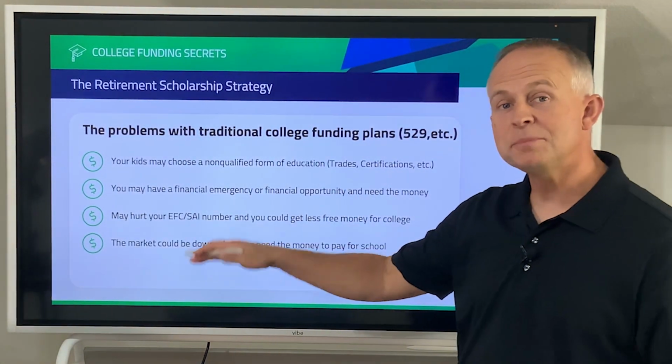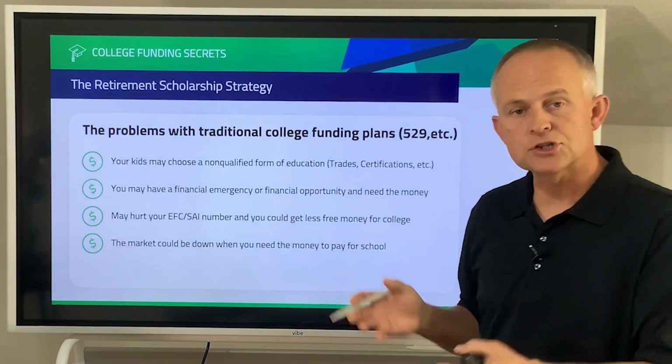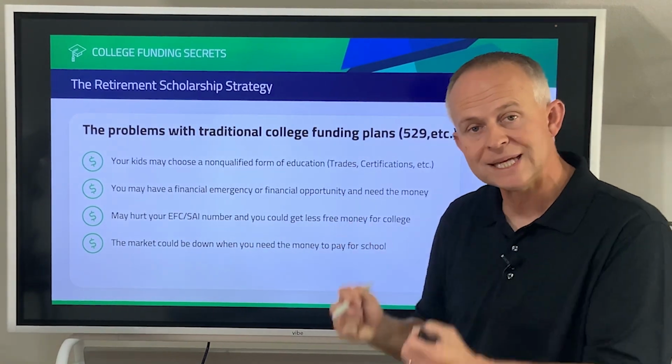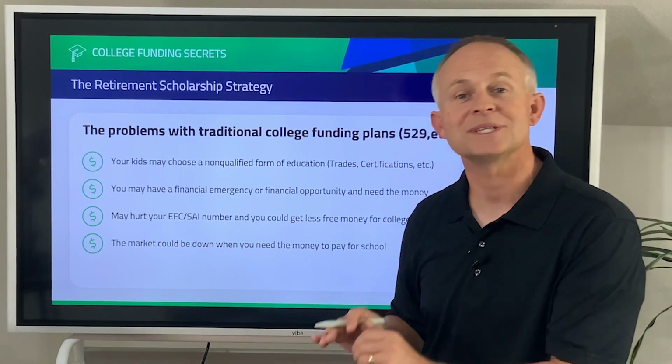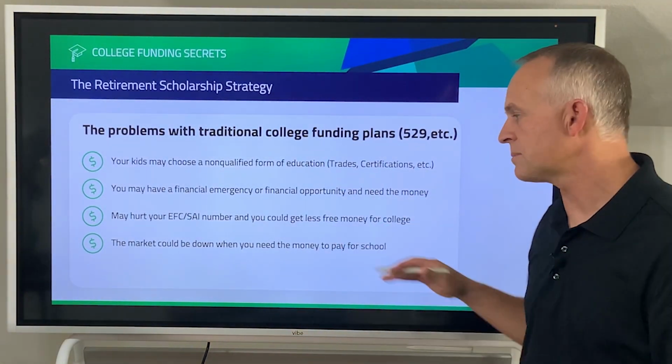Also, the market could be down when you need the money. I mean, the market's been down recently, and if you're trying to pay for college and the market's down, your money in that 529 account could be down, and now you're spending it on college, cutting your losses, and you're not supposed to sell low, you're supposed to sell high. So the timing of the market could also be another consideration.